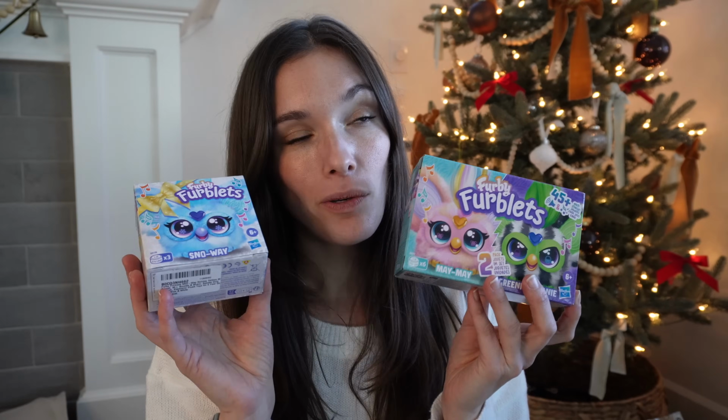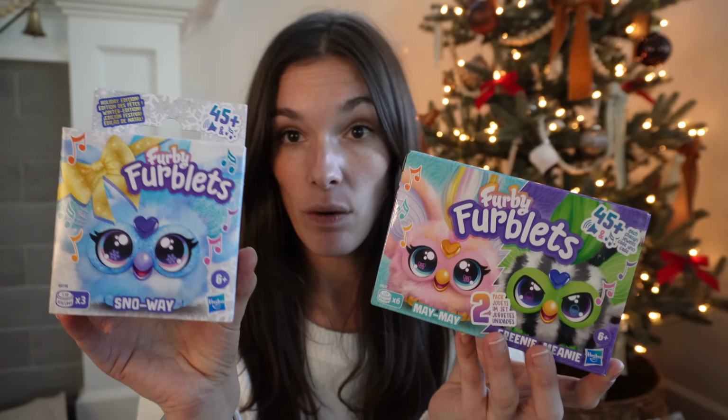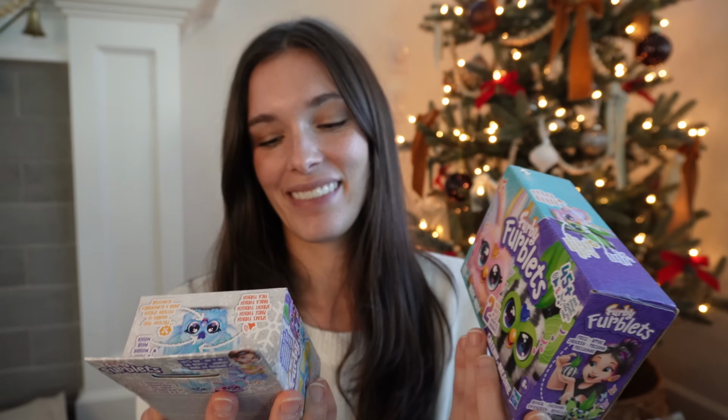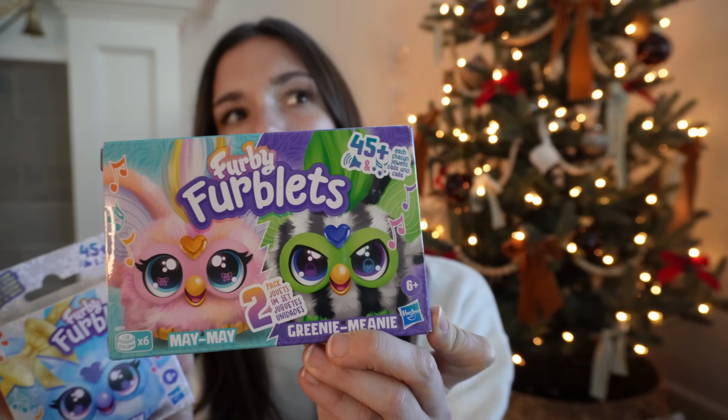The kids think it's hilarious, and I don't know really what came over me. I've had a number of colds this year, so it could have just been cold medicine or something, but I came across these Furblets and thought those would make really good stocking stuffers for my kids. They don't come in a 3-pack, but I did manage to snag a 2-pack and then 1, so I did save some money on them. This one's name is May May. And this one's Greenie Meanie.